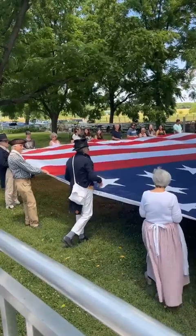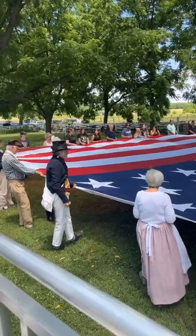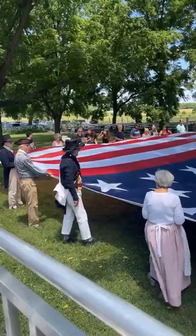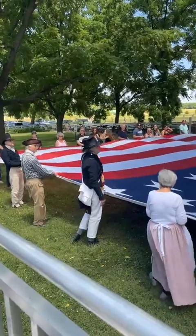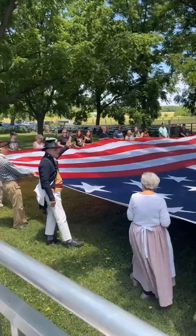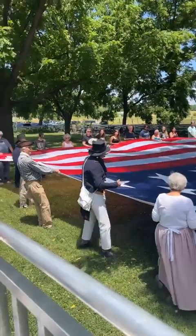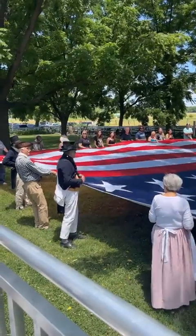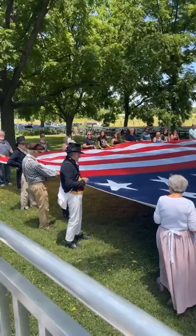So the flag flies in Fort McHenry by presidential order. It is only one of 5 sites in America that are allowed to fly the flag day and night. Fort McHenry, birthplace of the Star Spangled Banner. The Iwo Jima Memorial, Marine Corps, and Arlington Cemetery. The Washington Monument in D.C. George and Martha still have it. All U.S. ports of entry into the United States. And the White House. Those are the 5 presidential sites.